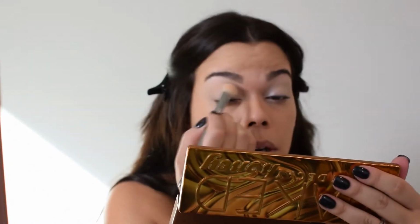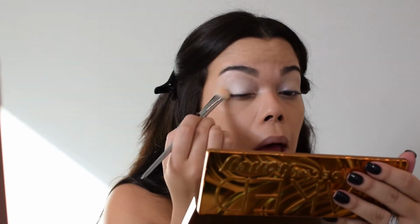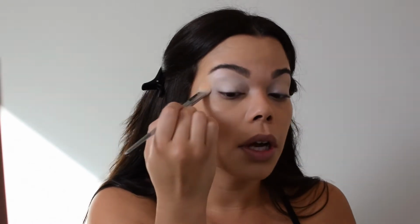like from the inner corner, pat that onto the lid, and I pat instead of swipe at first because I don't want to create any type of weird lines. And then you're also going to bring that all the way to the brow.